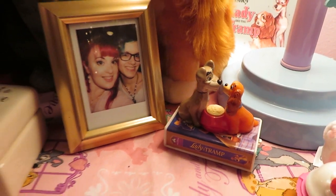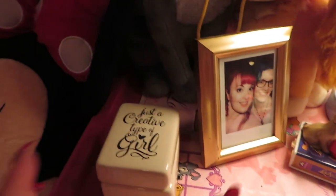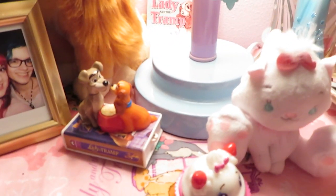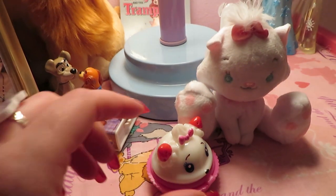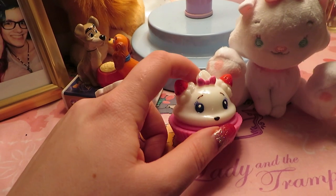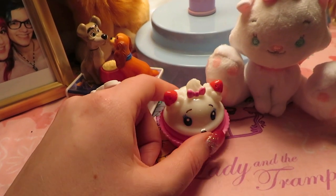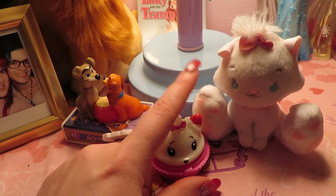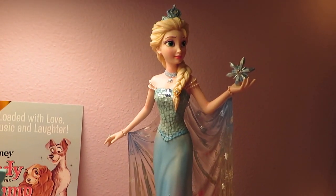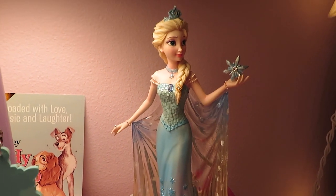Yay, vintage. There's a picture of me and my friend. This really cute thing from Michael's. And then if you look over here, this is a little Marie decadent style lip gloss that I got from Tokyo Kawaii Club. And look at my little Bigfoot Marie. This is probably one of my favorite additions to my collection.